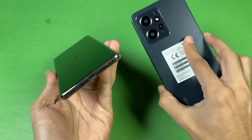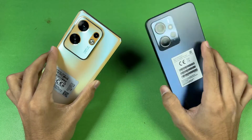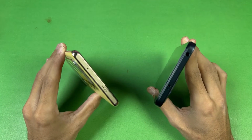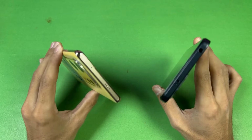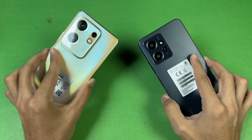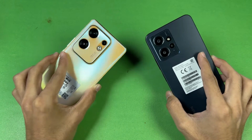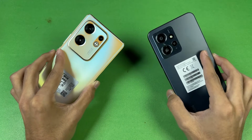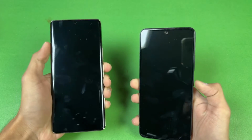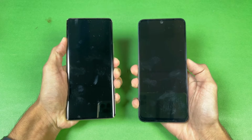Also we have a single speaker on the Redmi versus dual speakers on the Infinix 030. Also on the Redmi we have a headphone jack on the top, which you don't find at all on the Infinix 030, which is really disappointing, because a headphone jack is really useful. So in this video I'm going to show you how much of a difference there is between the Infinix 030 and the Xiaomi Redmi Note 12. Without wasting any time, now let's quickly boot both of these phones up at the same time.